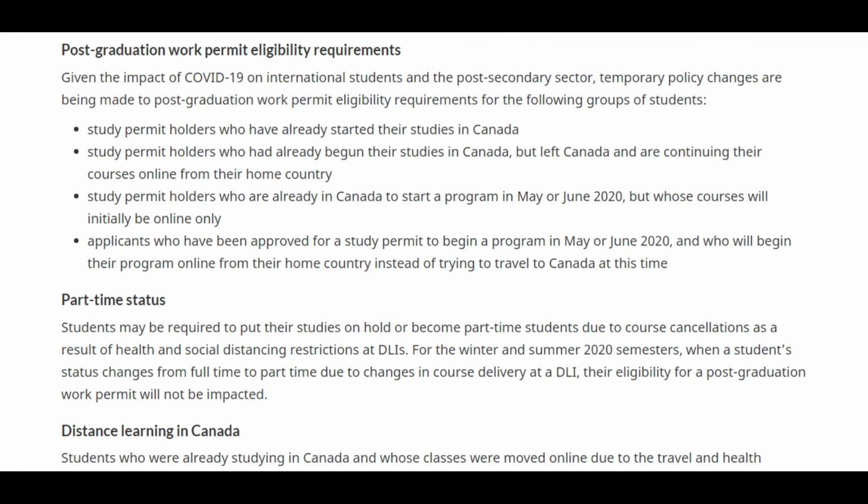Study permit holders who are not yet in Canada and start a program in May or June, but whose courses will initially be online only. Applicants who have been approved for a study permit to begin a program in May or June 2020 will begin their program online from their home country instead of trying to travel to Canada this time. They'll also be eligible for the post-graduation work permit. These are the basic updates about the Canada study visa.